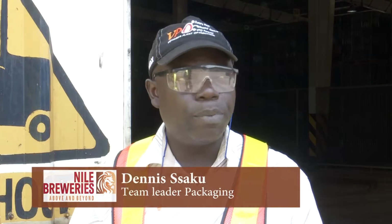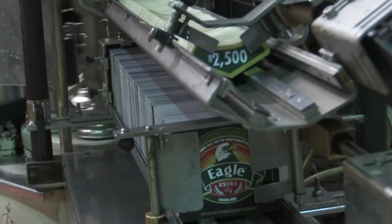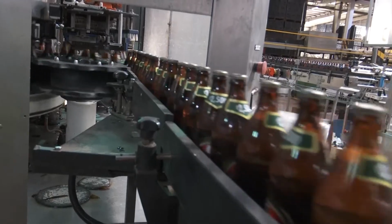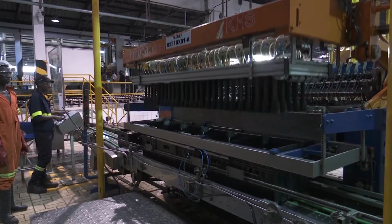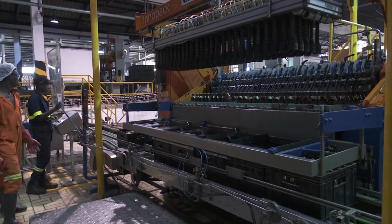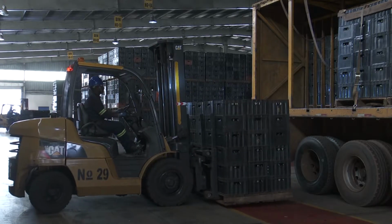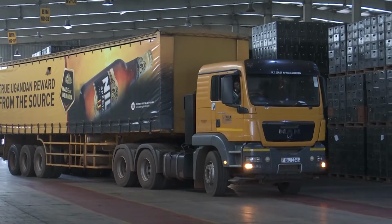After this, we proceed to the labeling section where we dress our bottles according to the brands. From there, we proceed to the packer machine where we pack the full beers into the clean crates, and then to the final point, that is the palletizer. Again, we palletize our full crates. Then we release them to our customers. That is again logistics that will send them to the various customers.